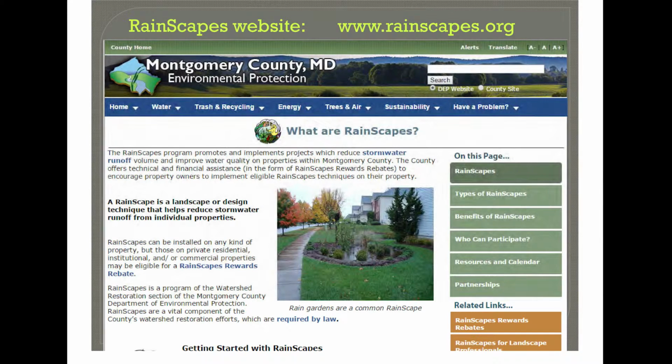If you're interested in participating, you would go to the RainScapes page. RainScapes.org is the shortcut. On this main page, you see on the right, it tells you the types of RainScapes. Is it a rain barrel? Is it a cistern? Permeable paver retrofits, rain gardens, conservation landscapes. And we have a little chapter that explains how these projects work and how they get designed. And we have other resources that are like plant lists, plant sales.